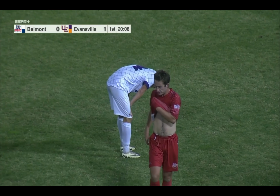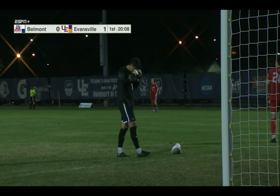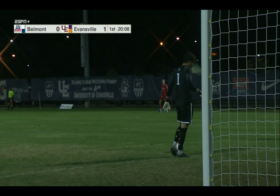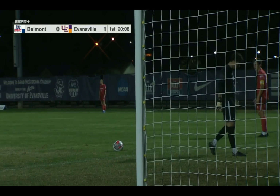Calvert looks like he's A-OK now, up and moving around. Engenvik all good to go. Everything seems to be all sorted out now. Calvert's going to have the goal kick.